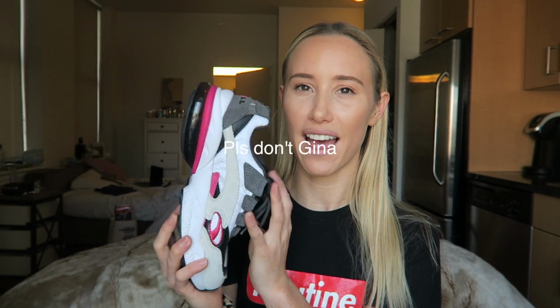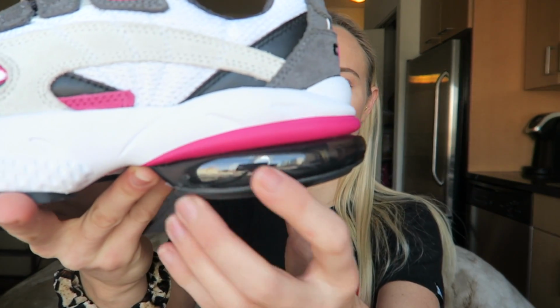Don't get me wrong, these are extremely comfortable and super cute, and I will be wearing them. No matter if I need to bend my toes in half, these will be on my foot. I will say that they do run a little bit small, so if you are purchasing these online and you are a 7.5, I would size up at least a half a size because that's what I've found. Let me know if you guys have these shoes and you have that same sort of feeling in the toes area.